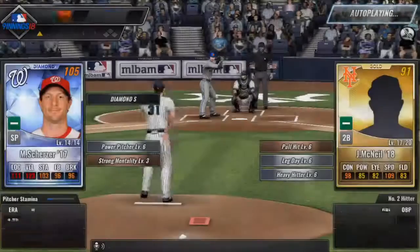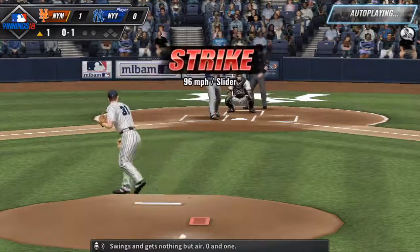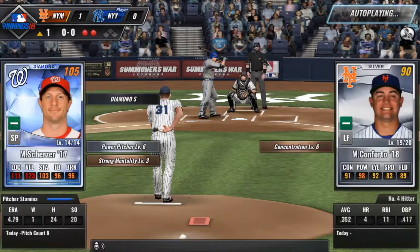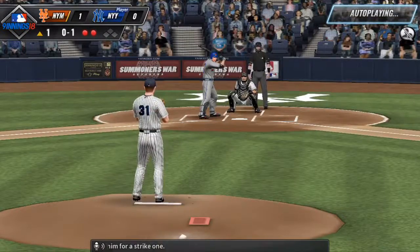Number 68 will be the batter. Here he comes. Swings and gets nothing but a kick under the 1-2. Put it away for the second out. Michael Conforto steps up to the plate. First pitch on the way. He blew it by him for a strike one.